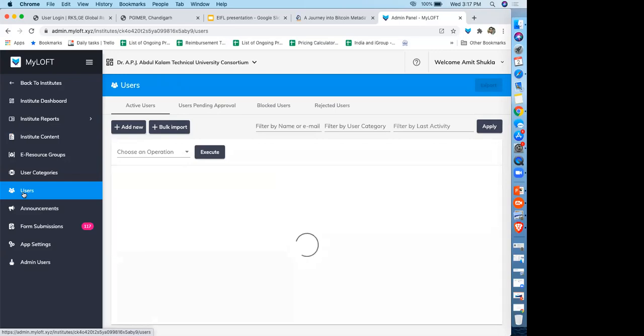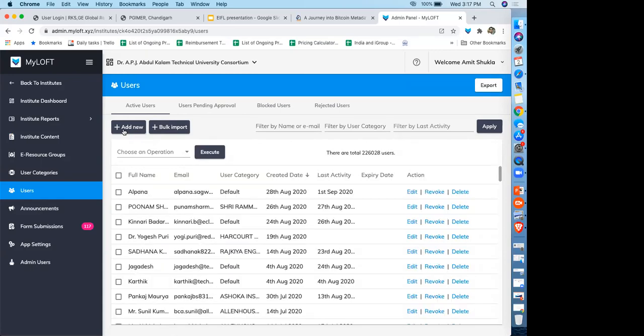If you have a large user list, you may do a bulk import, or if you want to add users one by one, you may upload them individually. Right now, as Mark has already discussed, more than 226,000 users have already been uploaded for this particular institution.